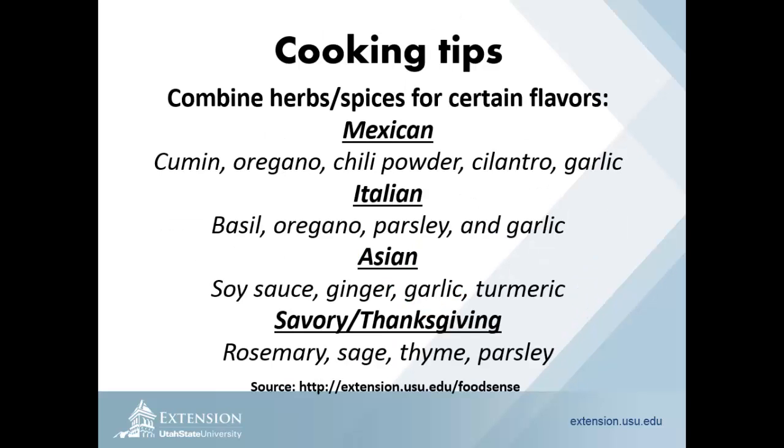Alright, so you've decided to use spices and herbs, you've decided whether to buy them or grow them, and now the question is, what am I going to do with them? Well, not to worry. There's so much you can do, and I have some great info to share with you about changing up the flavors of your meals with different spices and herbs or seasoning blends.